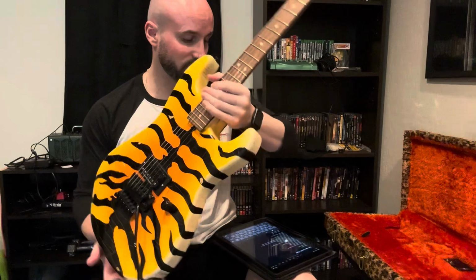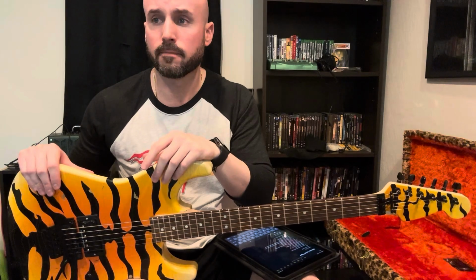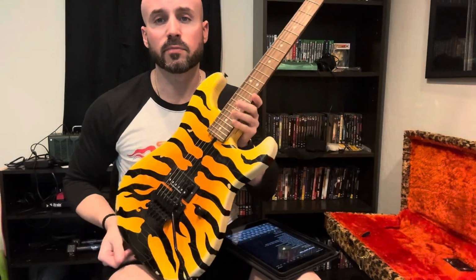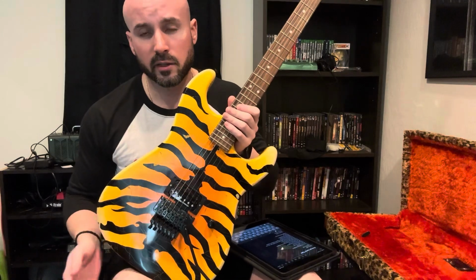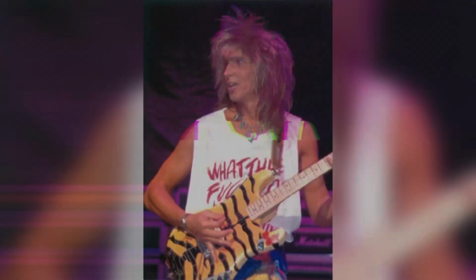That's really him in a nutshell, and now we're going to go into the Tiger guitars. Here are some pictures of him playing the Tiger guitar, so you can see it from different angles, the coloring and this and that, and then we'll go into it.